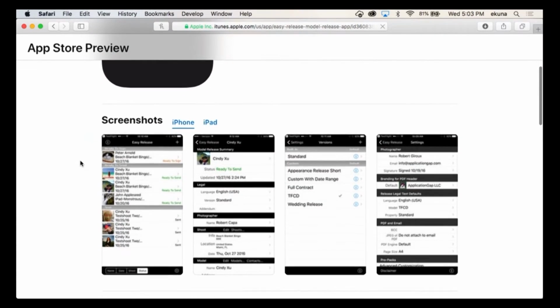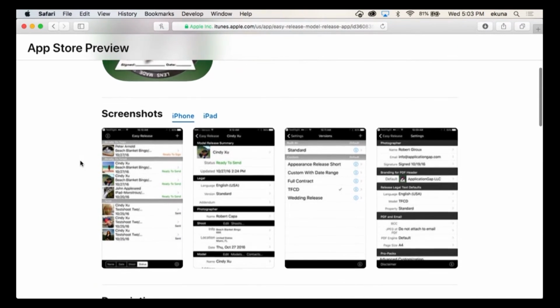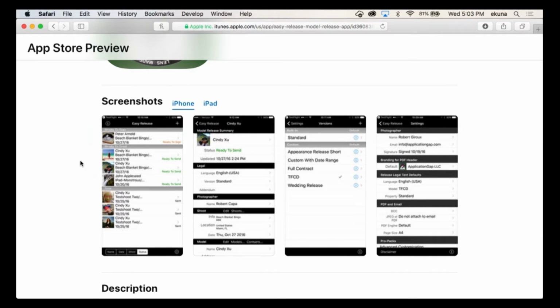Yeah. So it's great. The one that I was going to mention was Easy Release. It's a model release, and you can use that on your iPhone or your iPad, and you don't have to carry any paper around. And the beauty of it, for my workflow anyway, is it'll email it to you and the talent after they sign, and then you can put it right in the job folder. So you don't have to keep a paper trail. And I always suggest getting a model release for literally anybody you shoot, just to cover your bases.